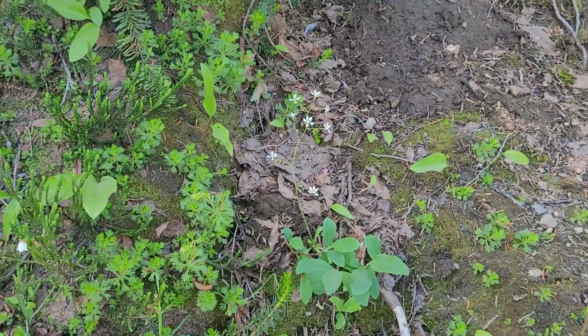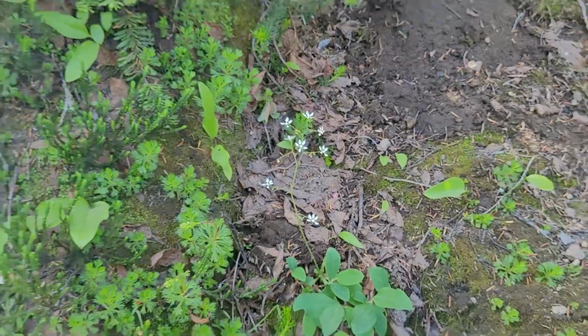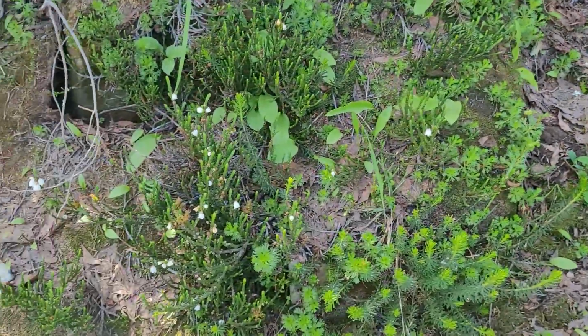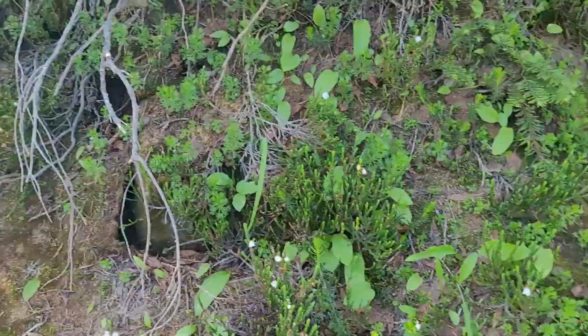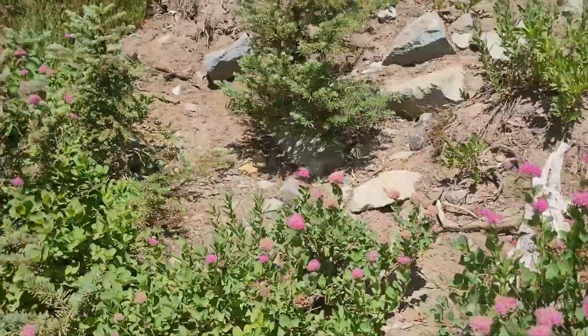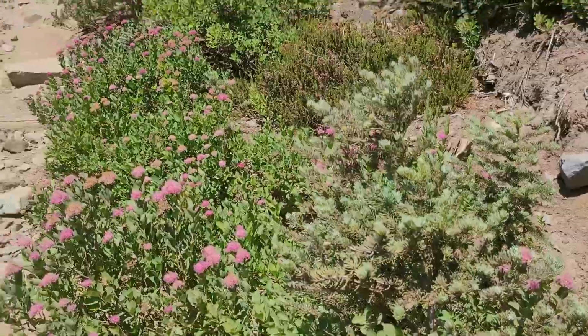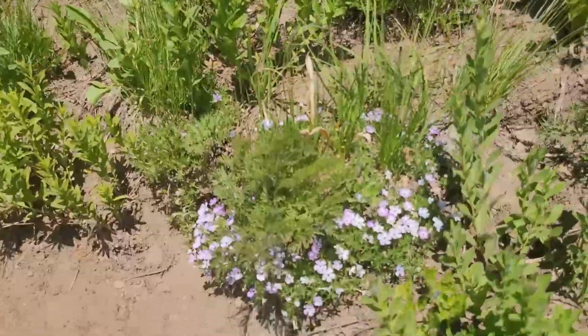So there in the shade here, we have this is a saxifrage. And then right next to it, we have some white heather. We're along a bank here in the shade. Okay, we got some Rosy Spirea here, the pink flower. Along this trail, we found some phlox.